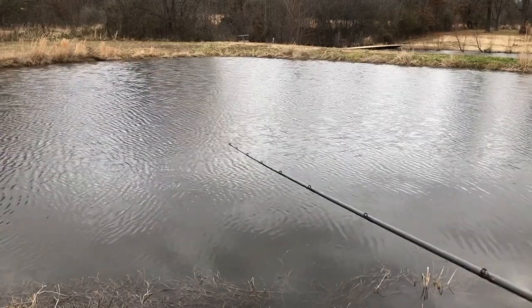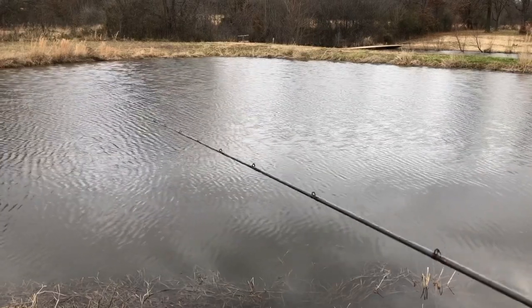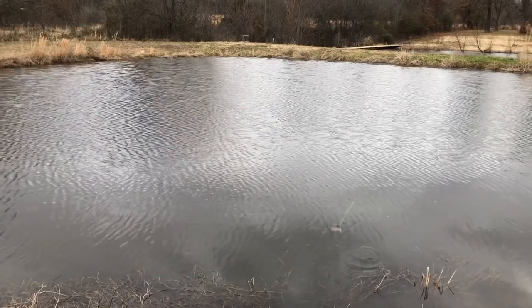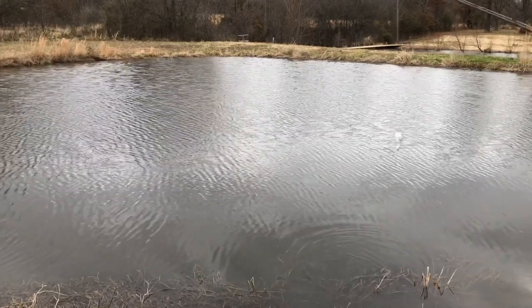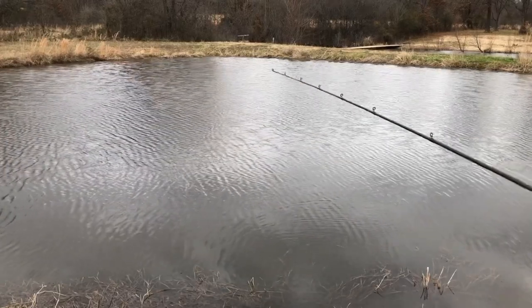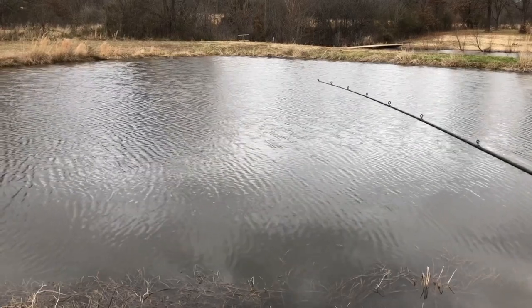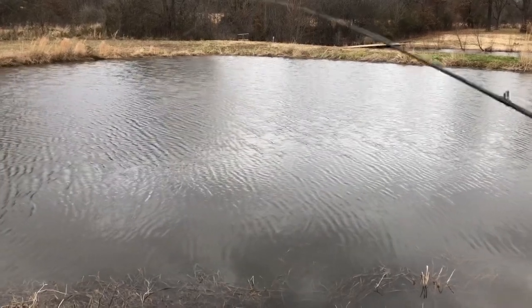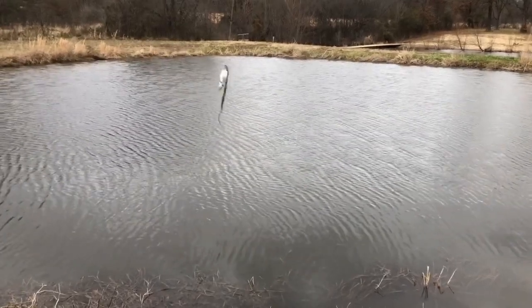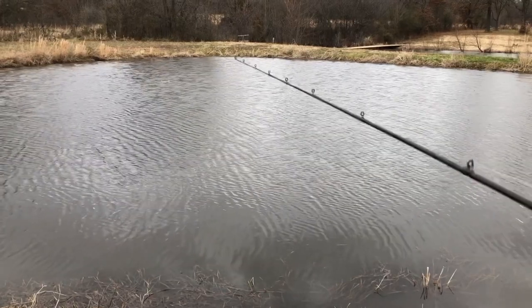I might switch it up with the worm here in a second, but I don't know why it's dragging on the bottom. Come on. I'm going to try it just a little bit shallower and reel it quicker. Because I know there's some fish in here. I used to catch a lot of fish over here. First time I ever fished here was about 4 years ago.